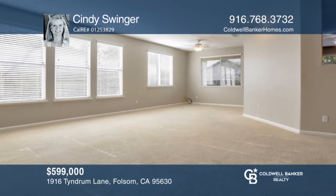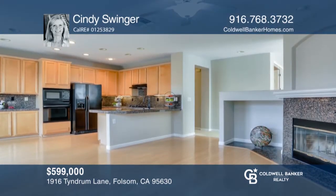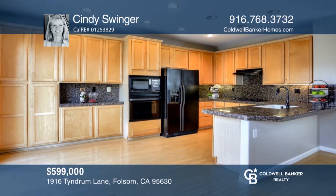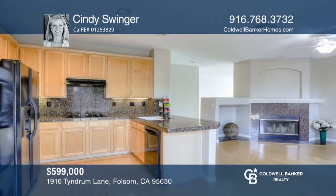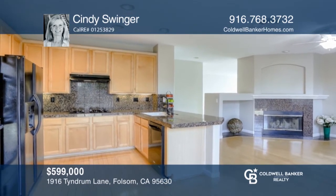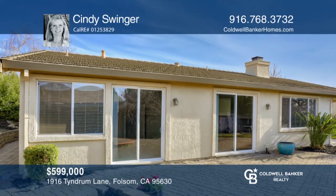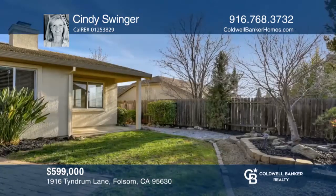This single-story home in Empire Ranch boasts 3 bedrooms, an office, and 3 bathrooms. Exquisite lighting showcases the living room with high ceilings and designer touches. An attractive kitchen features granite countertops, maple cabinets, and overlooks the family room, fireplace, and yard. The master bathroom includes a soaking tub, dual sinks, and a walk-in closet. Both the front and backyards are low maintenance. See this beautiful home for yourself by scheduling a tour with Cindy Swinger.